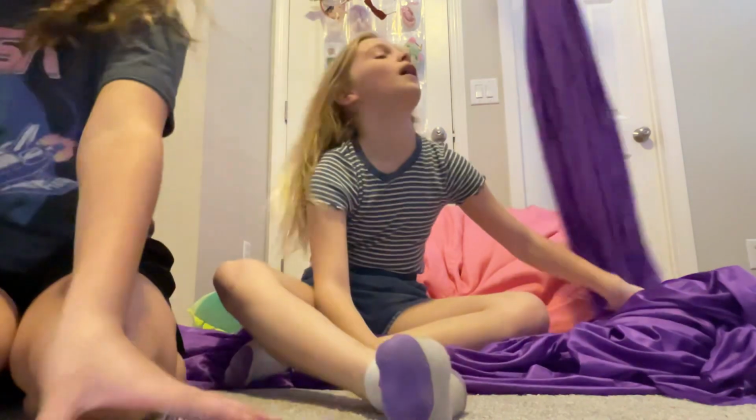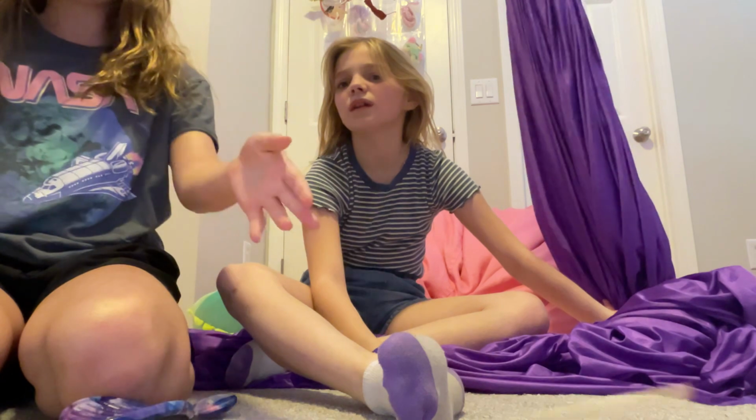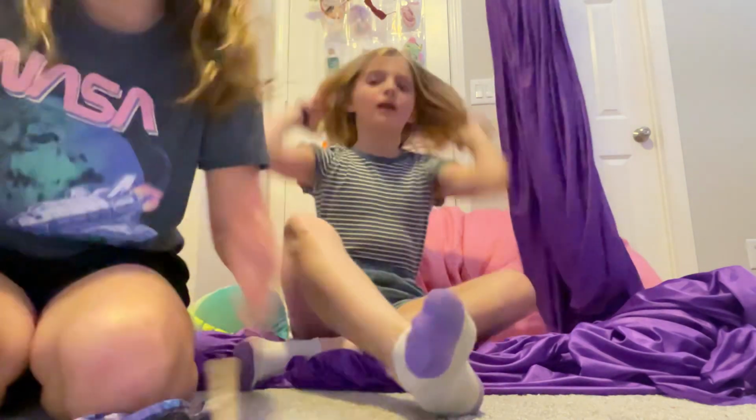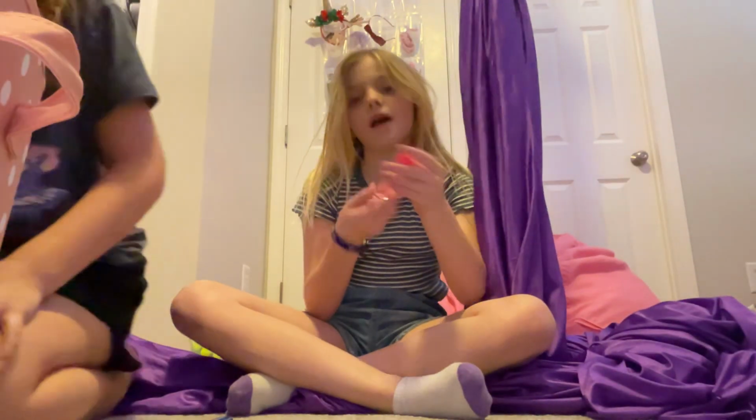So we're doing a challenge today. We have these random tools: a hairbrush, this thing, a chopstick, and then these oils. And we're gonna pick a random doll that she doesn't even play with. Yeah, I don't play with these, but she just has them. We're gonna take the risk to mess up their hair, and we're gonna try to do their hair, even though we might mess it up.